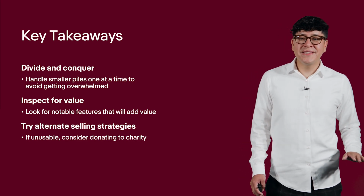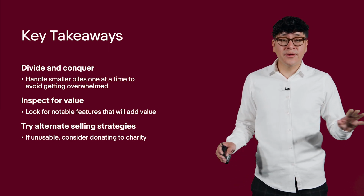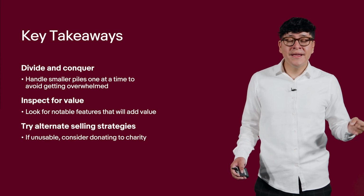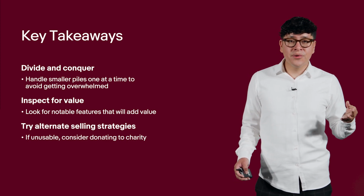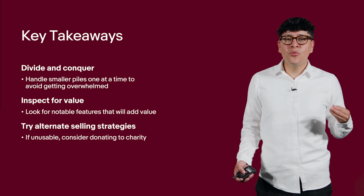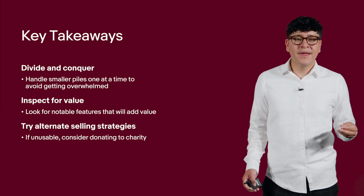So the key takeaway from this is to divide and conquer. You don't want to overwhelm yourself with these piles, especially if you're a team of 1 or 2. You always want to tackle them in small groups because that's going to help you be a lot more strategic. It's super important that you do your research and thoroughly inspect your items for quality, such as brand, what it's made of, or anything else that might give it value, because you want to get the most bang for your buck. But you won't know that unless you do your research and know what is valuable and what isn't. You don't want to undersell something when you could be selling it for more.